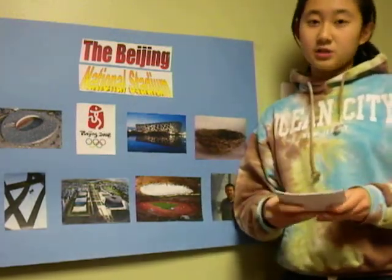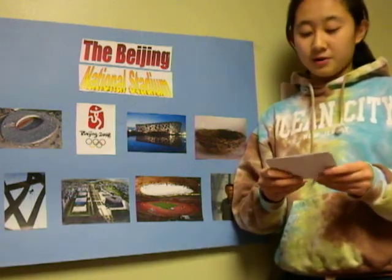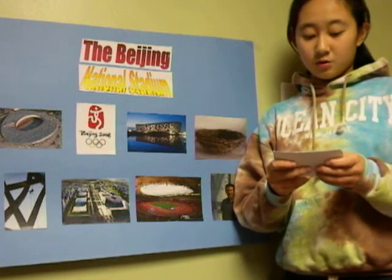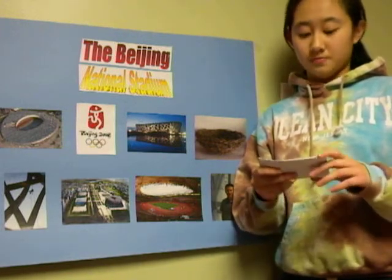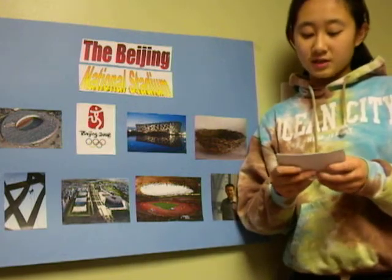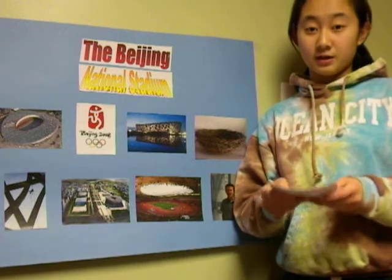The Beijing National Stadium greatly impacted the Chinese during the designing, constructing, and the emplacement of the important features. In order to fulfill these tasks, it needed a lot of exertion. The creation of the design of the Beijing National Stadium took creative thoughts and time to finalize.